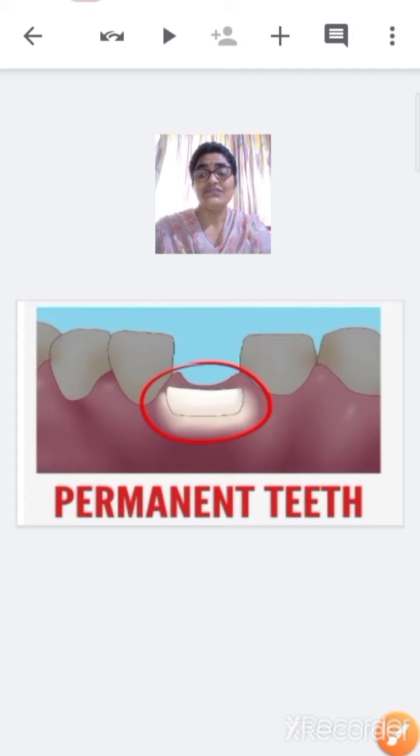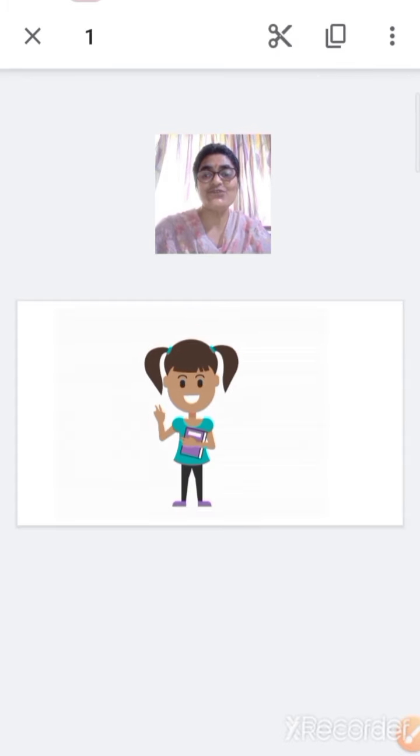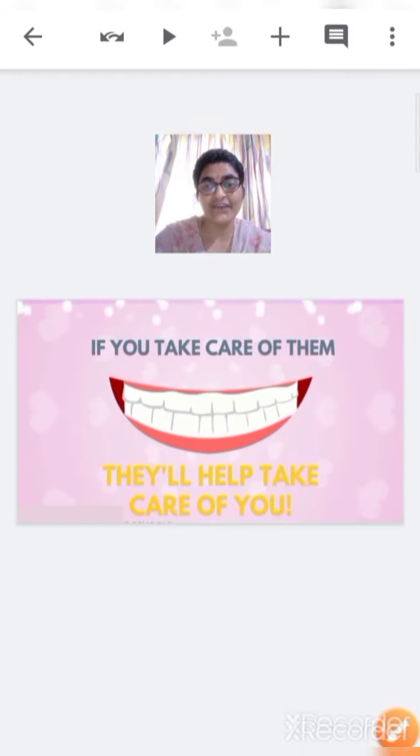Okay, children, you all know teeth play a very important role. They help us in many ways. They help us to chew our food so that we can swallow the food and digest it. And they also help us to speak clearly, and look our best. So, children, if we take care of our teeth, they will take care of us.